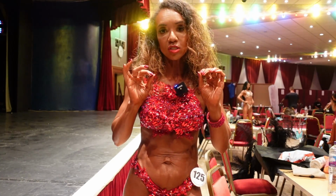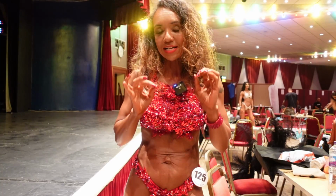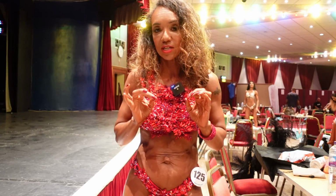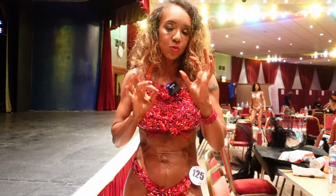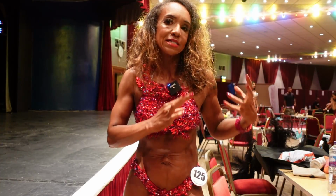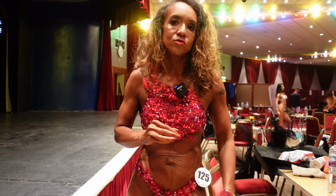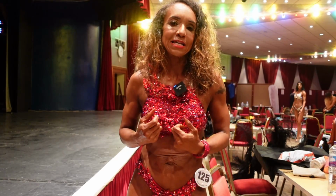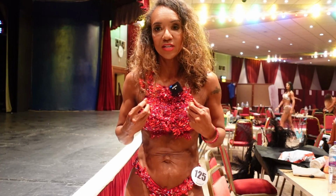So the thing that I'm going to do now is just focus on practicing my posing. I've had a little bite to eat, just some chicken and rice, not too much because I don't want my tummy to swell up too much for stage. And then after that, we'll wait to hear what all the placings are at the end of all those categories. They'll announce all the placings, so I'll be hanging on for that, and then I'll find out how I've done today.